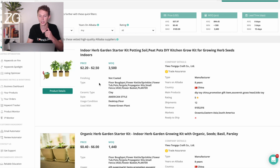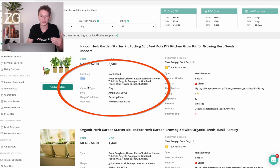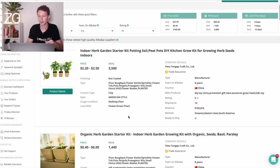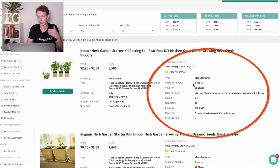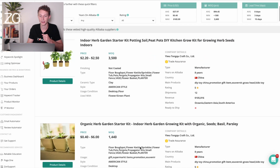You can see here even further breakdown of these manufacturers individually. So, what other types of products they manufacture or source, the materials that they use, even the style of the product. We can also see things like, again, how long they've been on Amazon, their region, some of the other products that they sell, their rating, their number of shipments and revenue over time, as well as the markets that they supply to, and then whether or not they're ready to ship. And you can also see here the trade assurance verification as well.